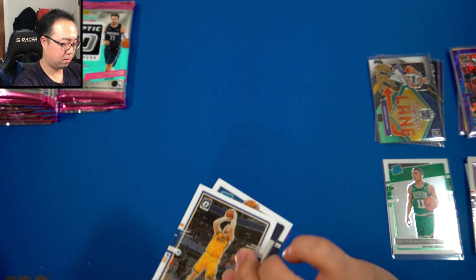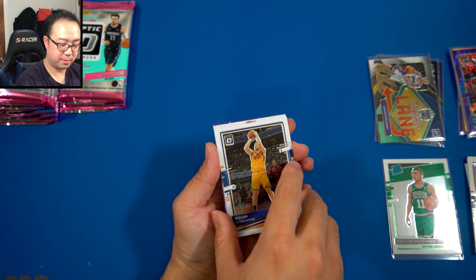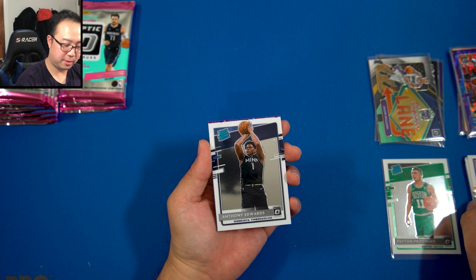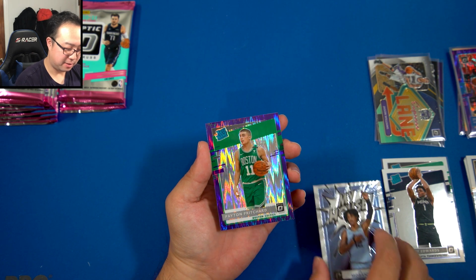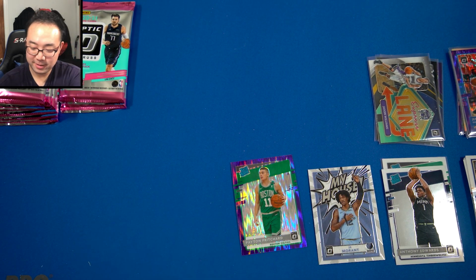We got Bogdanovich base, Anthony Edwards, rated rookie. My house, Ja Morant. And Peyton Pritchard, purple. Wow, that's a good pack.